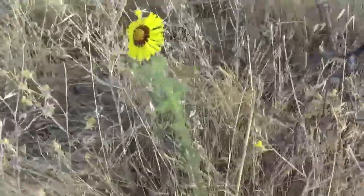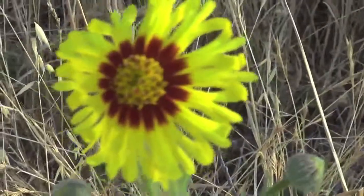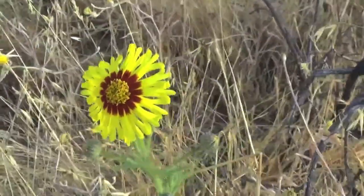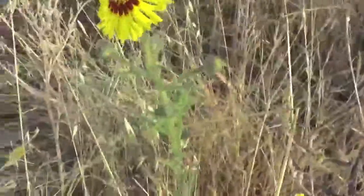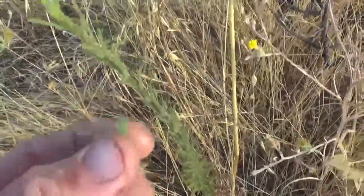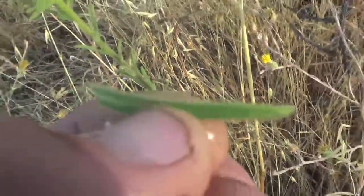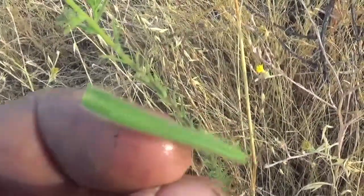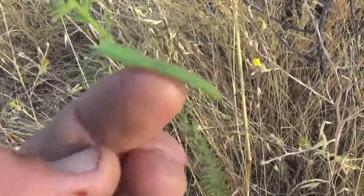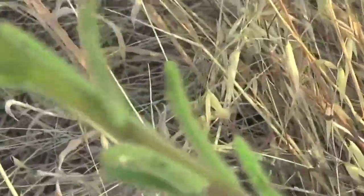These are a type of tarweed growing out here with the star thistle. Aren't those cool? There's about 20 types of tarweed that I've seen. And the reason why you call them tarweed is because, see if I can get a close up on this. It's not working for me, but you can see the shine on my fingers.